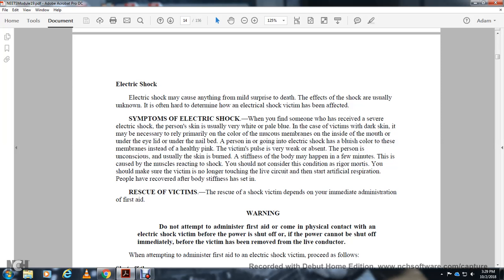Symptoms of electrical shock. When you find someone who has received a severe electrical shock, the person's skin is usually very white or pale blue. In the case of a victim with dark skin, it may be necessary to rely primarily on the color of the mucous membranes on the inside of the mouth, under the eyelid, and under the nail bed.